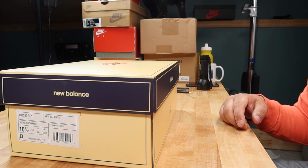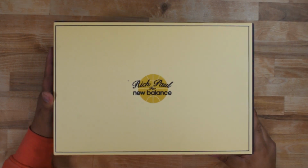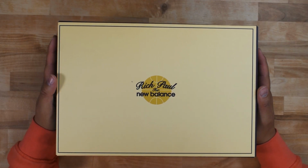Wow, that looks elegant. I actually had no idea what the packaging of this looked like. And now I do, and knowing is half the battle. This is the collaboration between Rich Paul and New Balance. This is his 550. Took an L online. 550 has become my favorite silhouette of the year. It just speaks to me, it really does. And I'm really all about a lot of the colorways, not all of them, but a lot of them. And this one, I just really like the colorway.